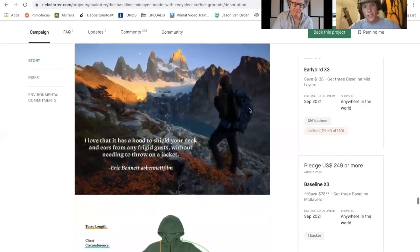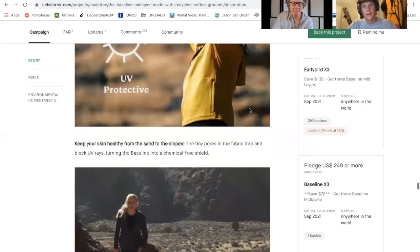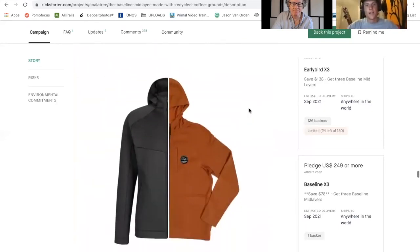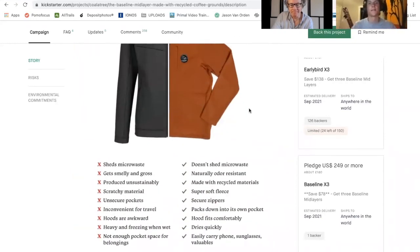And if you scroll up to that photo, I think, yeah, keep going. Right here, not your average layer. It just really gives you an idea of the comparisons between what you find on the market, the standard, and the value adds that Coalatree offers through this piece.